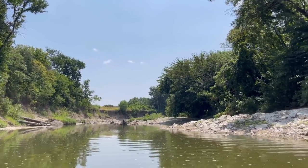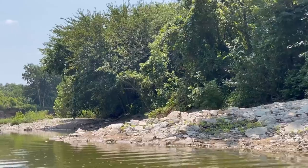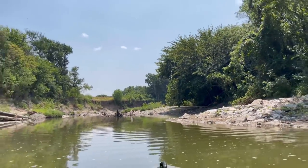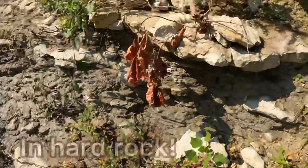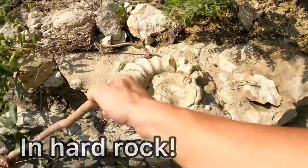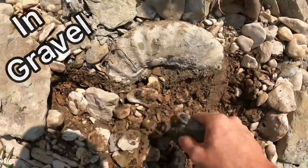Fun day at Ammonite Creek. I didn't find one fossil today. Do you believe that? I didn't think so. Piece of wood. Oh, look at that. Check that out. Still going. This ammonite is still going.